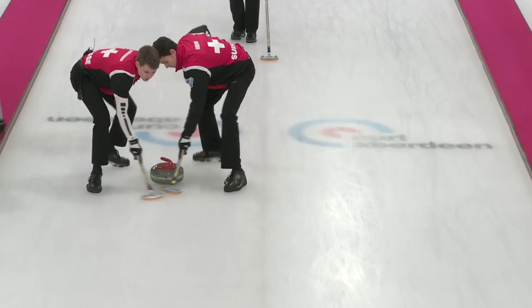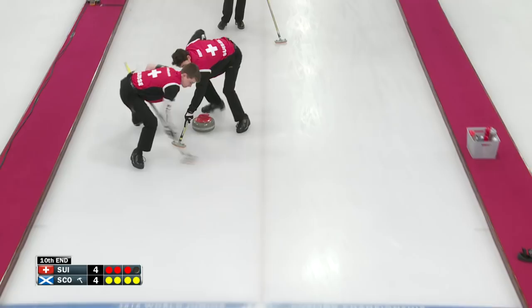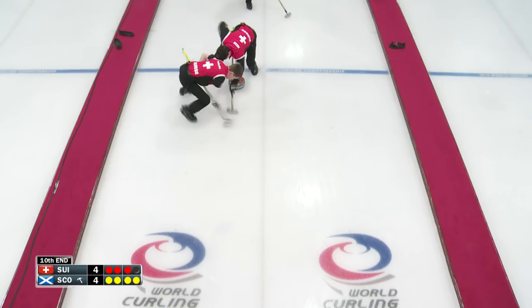Hoon dran, Hoon! Switzerland do lie short at the top of the forefoot. Five is through. Yep, yep, yep. Just trying to pull this guard over to the centre.